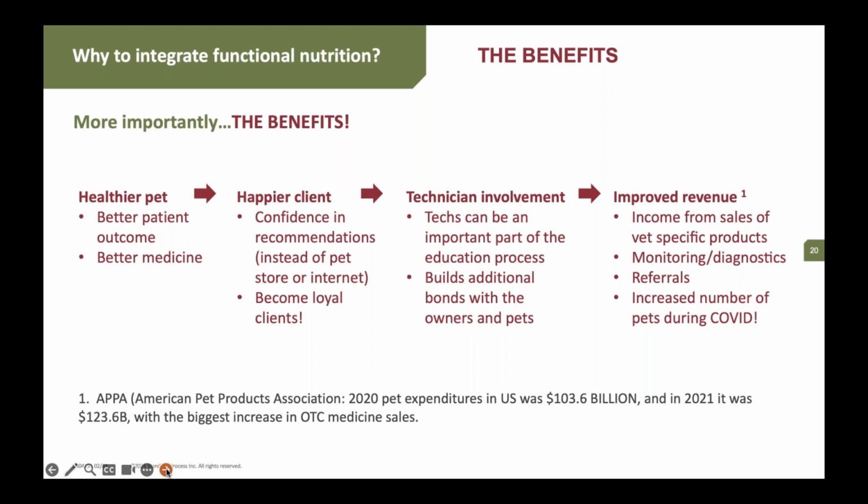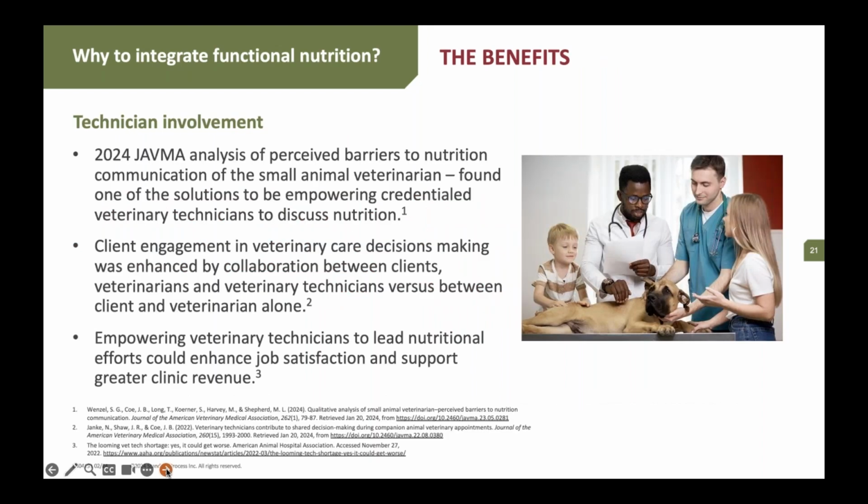This is where techs can be a really important part of the educational process. Not only are you going to help educate our clients, but you're also going to build this bond that is going to further increase them becoming loyal clients, having confidence in our recommendations, etc. So to me, this is just a win-win sort of cycle.